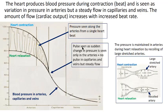Now, whenever you pulse the arterial system, that pulse is eliminated with the smallest arteries, and then no longer does it pulse in the capillaries and veins. Also, you might note that when the heart contracts, 120 millimeters of mercury comes into the arterioles, the arteries, and then when it relaxes, it doesn't go to zero, it stays at 80.